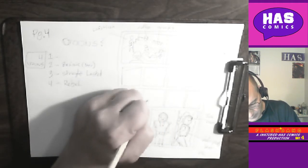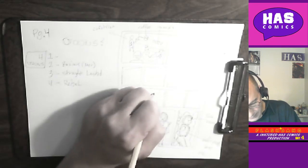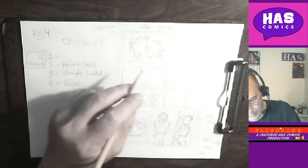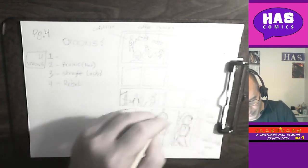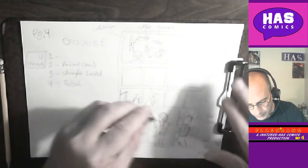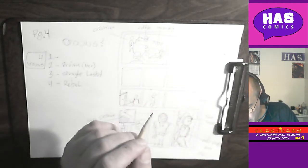Venture off into like a labyrinth of hallways, and maybe I'll do a map. That would be fun. What I'll do is a kind of map of the floor, because people always like maps.